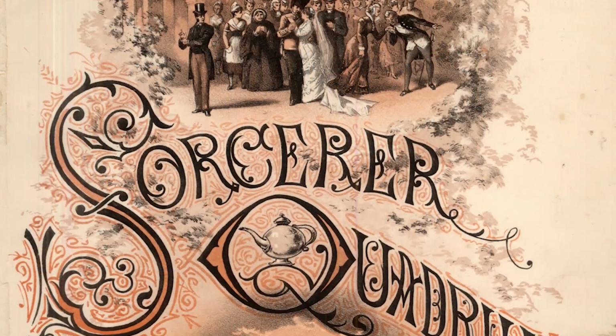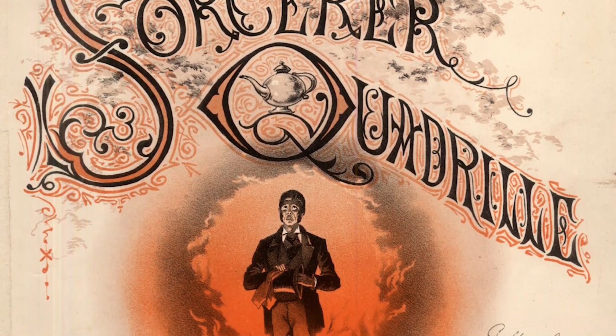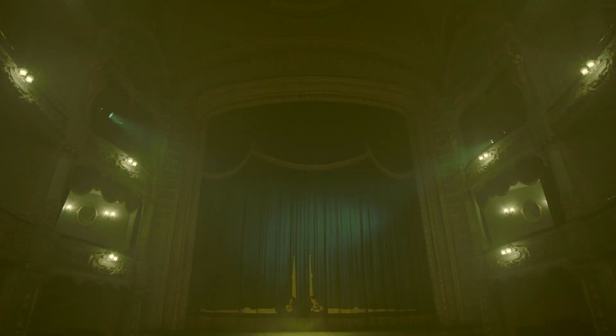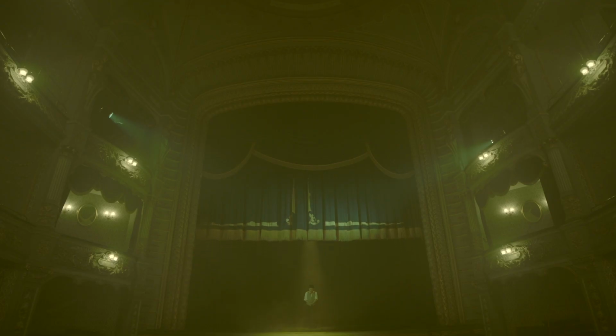In 1877, Gilbert and Sullivan produced their operetta, The Sorcerer. It was first performed at the Opera Comique in London, and it ran for 178 performances. In the final sequence, The Sorcerer descends to Arimanes, or Hell, using the grave trap. Let me show you what I mean.